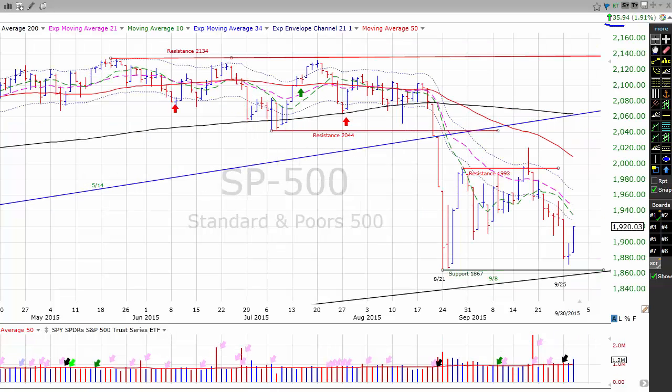Let's see what the S&P 500 is up to. S&P yesterday was up 35.94 points or 1.91%. We closed at 1920. Trading volume yesterday was higher than the prior day and was well above average, which is a bullish sign. We closed at the very top of our trading range, which also is a bullish indication. The S&P is in a market in correction. We have been since September 25th.